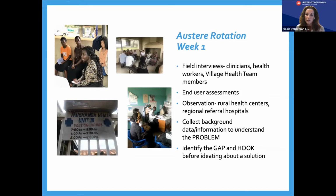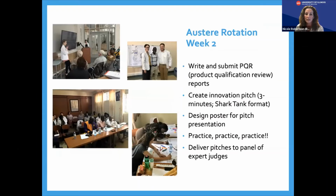So what we ask you to do at the end of that first week is that you really have an opportunity to identify the gap. What's the problem? How do you define it? And then you move on to developing your hook, which is where the innovation piece is: if you were to design an innovative solution, what might that look like to solve the health challenge that you've been assigned?